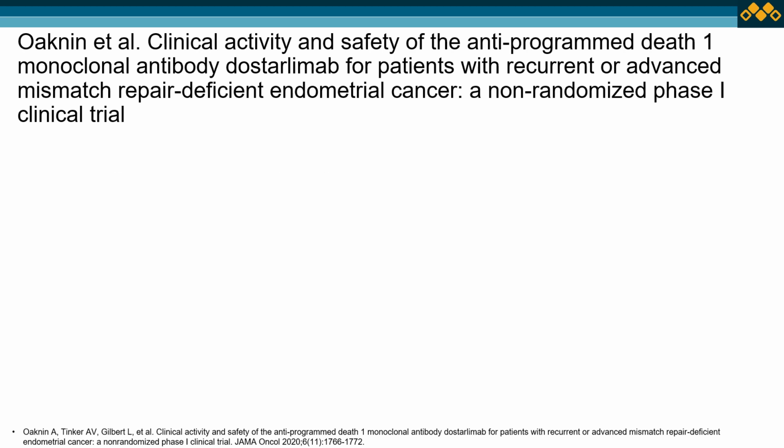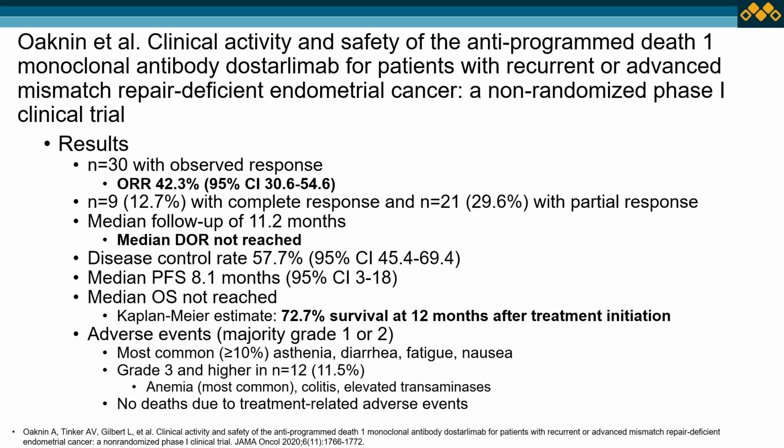So for results here, they determined that there were 30 patients with an observed response, so overall response rate of 42.3%. And then breaking that down, there was a rate of 12.7% with complete response and 29.6% with a partial response. And this was during a median follow-up of 11.2 months. So the median duration of response was actually not reached. And then the disease control rate was 57.7% with a progression-free survival of 8.1 months, and median overall survival was not reached. However, based on the Kaplan-Meier estimate, estimated survival at 12 months was 72.7%.